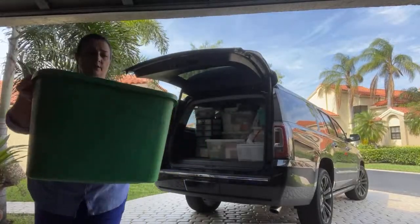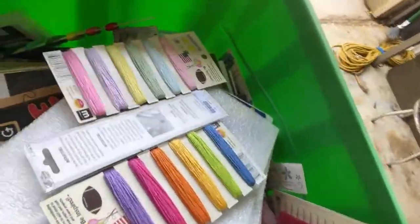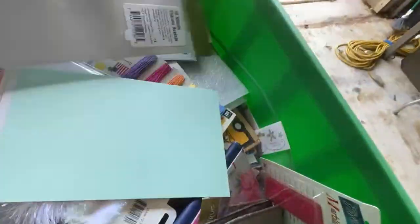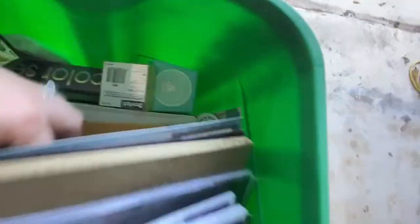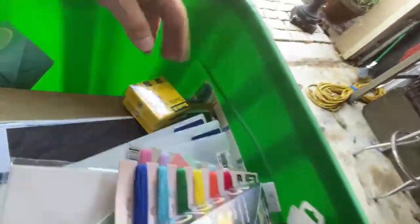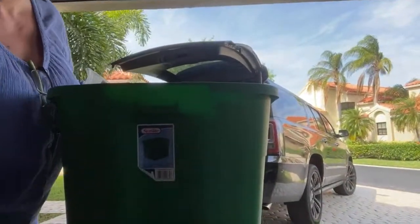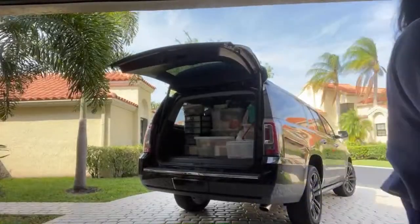Let's see what's in this bin. Been hustling and grooving and moving. Can you see it? Haven't gone through it. I didn't go through any of this. There's all kinds of papers. There's a box in here. More stamps. Okay. It's overwhelming. It's a lot and it's overwhelming.